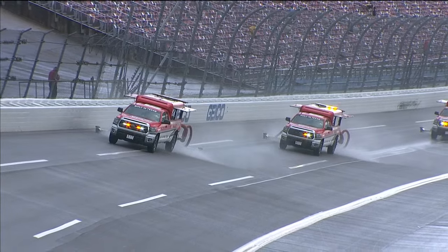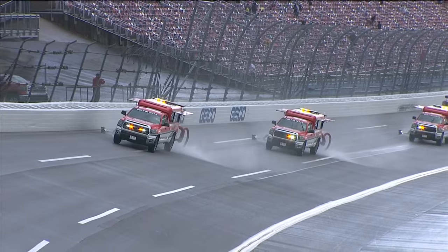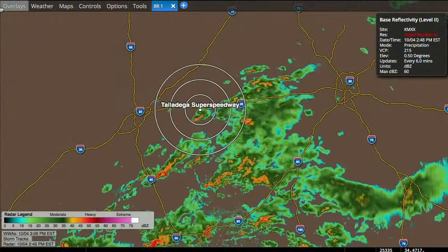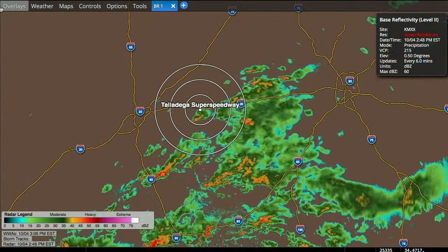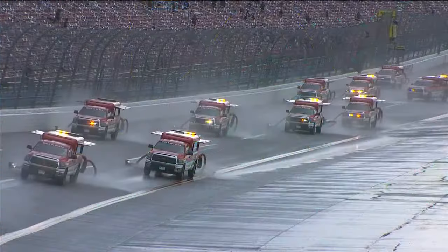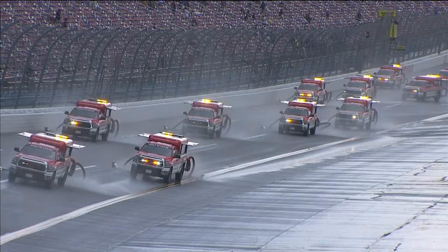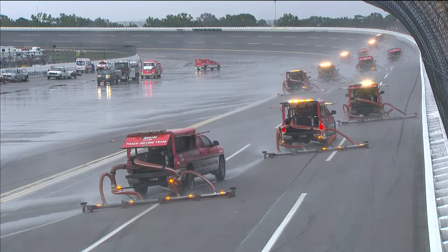And again, the radar, the cell that popped up and hit the track, it's on the south side of this track. There it is again. The possibility exists of more rain. It could be coming, but right now it's lightened up enough that they have put the jet dryers and Air Titans out on the track. So they're going to work to see if they can get the track dry to restart this race here at Talladega.